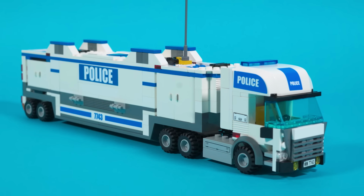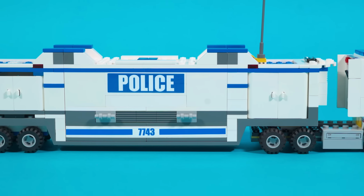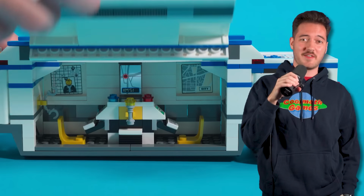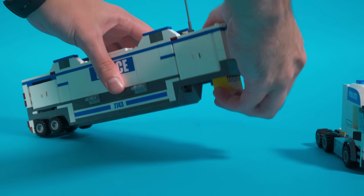Off the bat, this police truck is quite impressive. Its length makes for a substantial build, and there's so much room for plenty of details and features inside. This time, they use it to great effect! The truck and trailer can easily detach, and a small yellow block is included to level out the trailer when the truck isn't present.